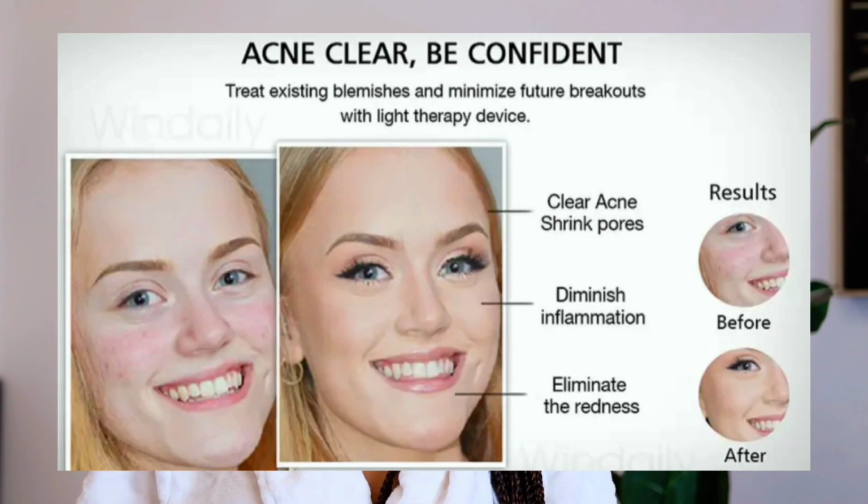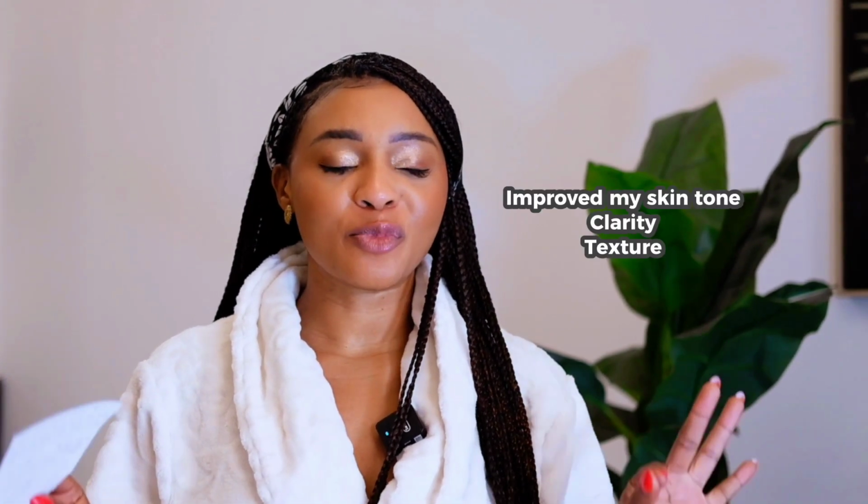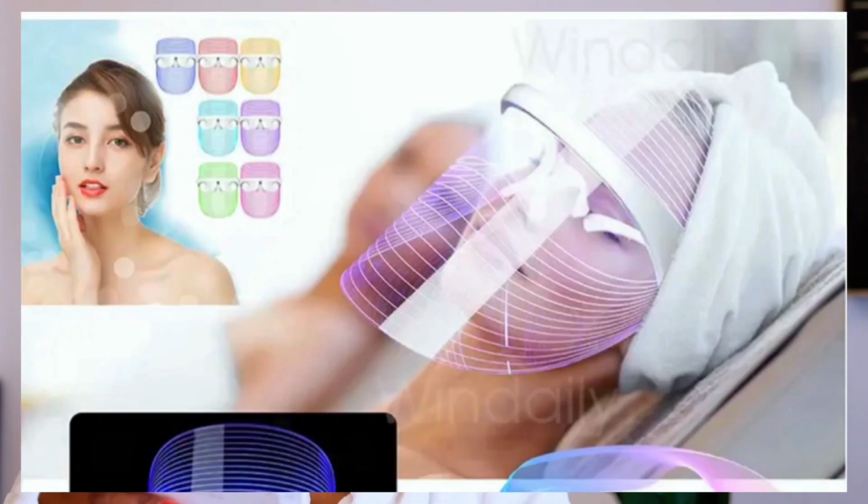It was not magical, but there was a massive improvement. And that's because I do a lot of things on my skin here and there, but this LED light really helped to improve my skin tone, my skin clarity, and my skin texture, which I'm all about because this is my major concern. Previously, I was not a fan of beauty tools, but now I'm a believer of beauty tools at home.